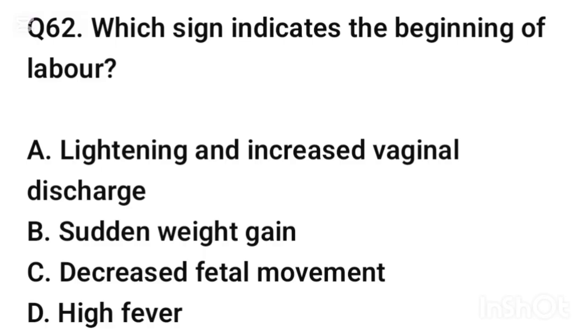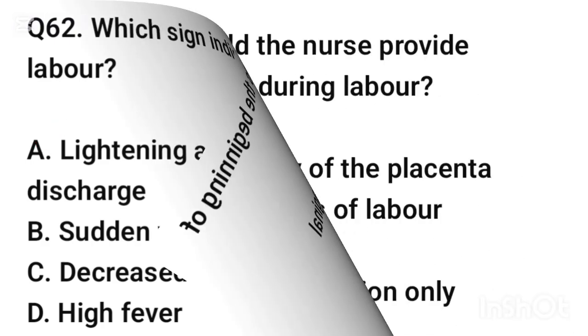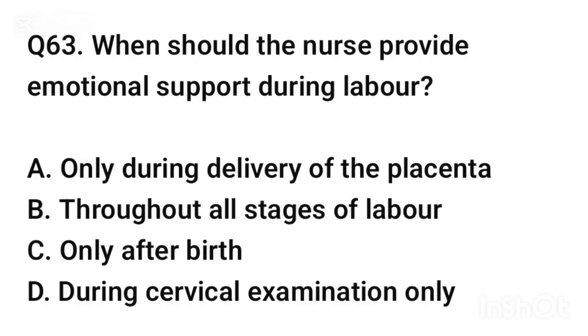Question number 62. Which sign indicates the beginning of labor? The correct answer is option A, lengthening and increased vaginal discharge. Question number 63. When should the nurse provide emotional support during labor? The correct answer is option B, throughout all stages of labor.